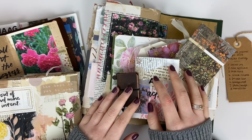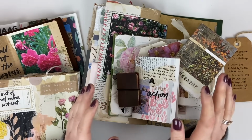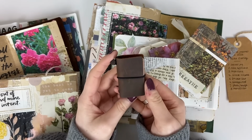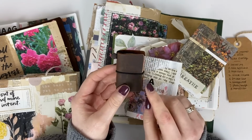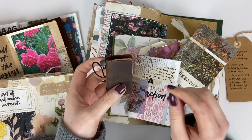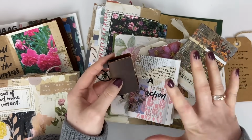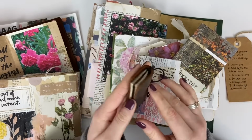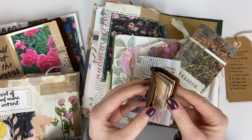So we'll start with small joy. And what is more fitting for small joy than my tiny TN? Now, I only did a couple of pages in this year. I'd kind of forgotten I even did it. But when I pulled out everything that I had done and worked on this year, I was like, oh yeah, of course. Because sometimes it's so small you almost forget about it.